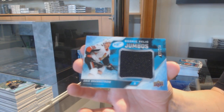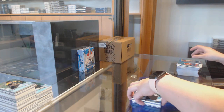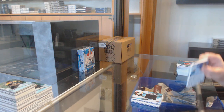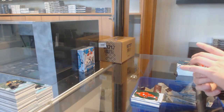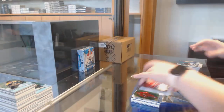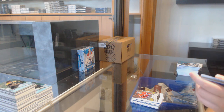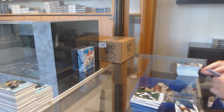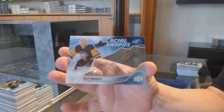Yeah, I think I called it diamond, but I guess it's cracked ice. Green for Detroit, Anthony Mantha. Exquisite rookie, number to 399 for Montreal, Ryan Poehling. Montreal is getting quite the exquisite collection. Ice cube parallel. All right. Green for Buffalo, Rasmus Dahlin. And a glacial grass for the Pittsburgh Penguins, Matt Murray.